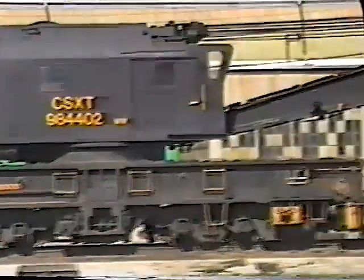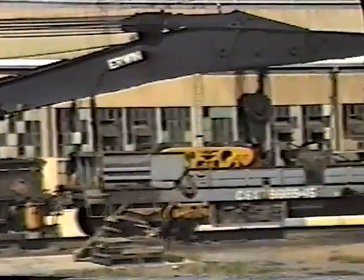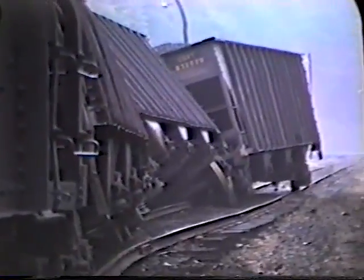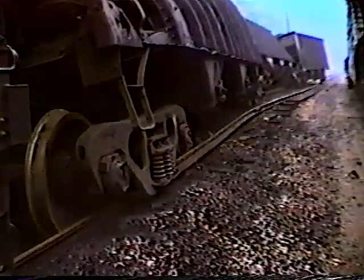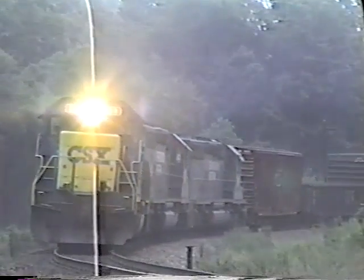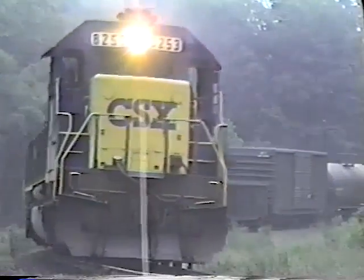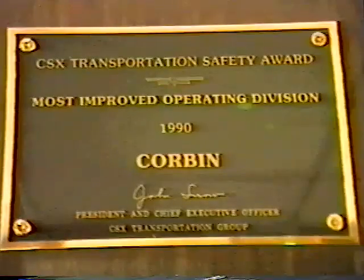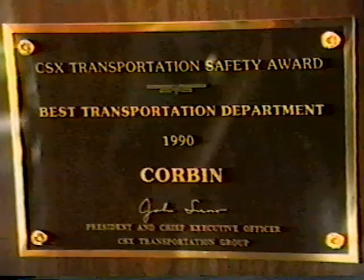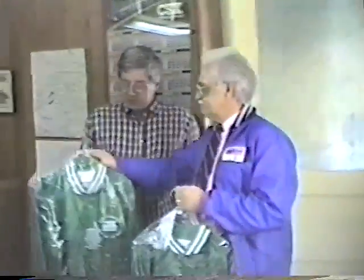During the late 1980s, CSX set an unenviable pace as a low scorer in competition for safest U.S. railroad. Then along came a new president and his drive to run the best railroad anywhere. One mark of an immediate turnaround and an obvious sign of success was the outright winning of coveted safety awards. Not surprisingly, the Corbin Division took top honors for all of CSX, and the old Clinchfield line scored best of all.